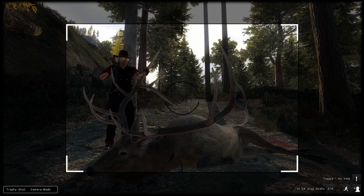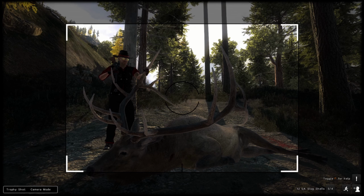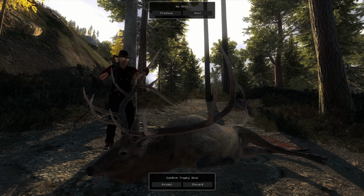Damn it. Just realized I wasn't recording till now. I just shot a 385 scoring Rocky Mountain elk. To be honest, I also thought it was the other one, the small one that was with the other one I shot earlier. But yeah, only one back time on each side, 385. That's a decent elk. Take a picture. Fine.